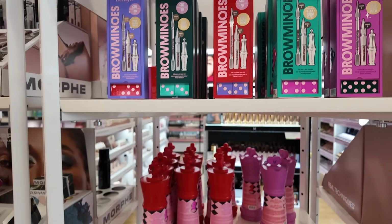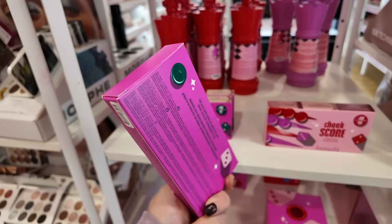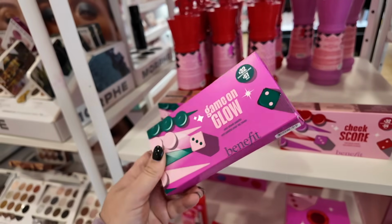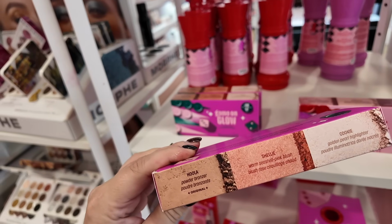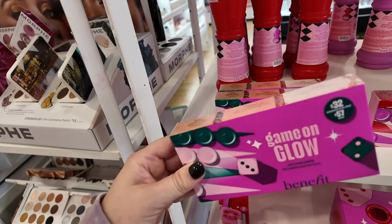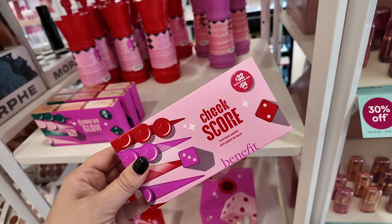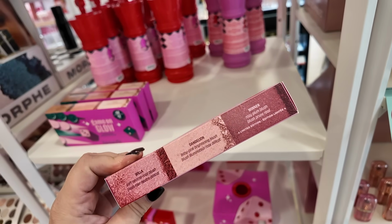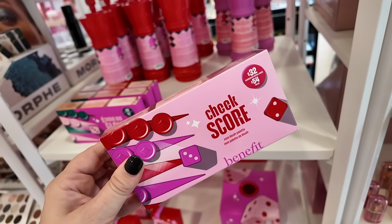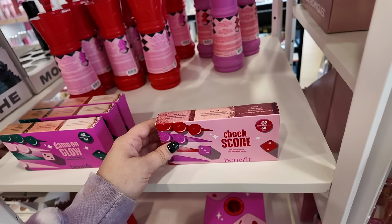And their cheek palettes always go crazy for the holidays. They're $32 each. I'll see if I can find pictures of what these look like because they didn't have testers. But this is 3 of their best sellers: Hoola Bronzer, Shelley Blush, and Cookie Highlighter. And then they have the limited edition one with some new shades if you're looking for something new, because this has the winter shade, which is a rosy plum that is new. But Dandelion and Wella, I think, are some of their regular shades, but those are some of their best sellers.